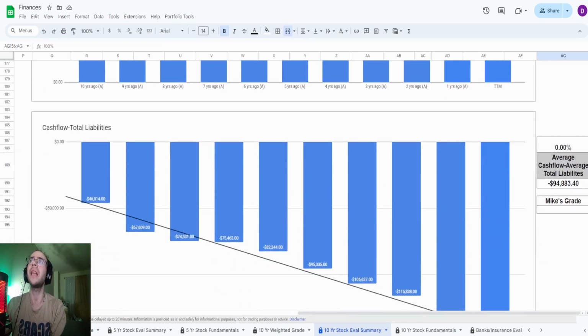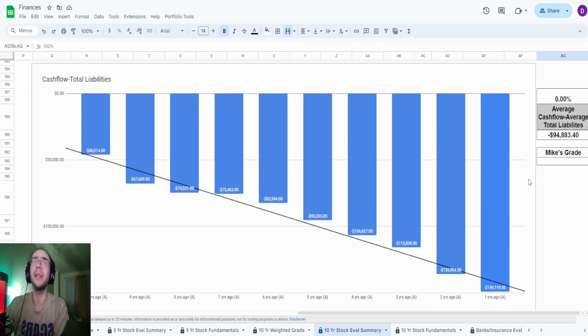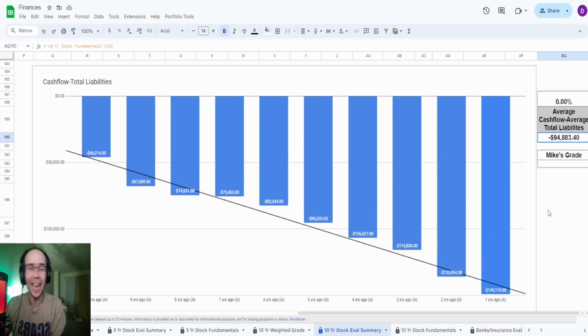Now, the cash flow minus the liabilities, this is the one that really fails, right? They're packing on a ton of liabilities, consistently decreasing. Unfortunately, as of 1 year ago, they're at negative $149 billion. The average is negative $94.88 billion. This is the only zero that this thing is getting, right?